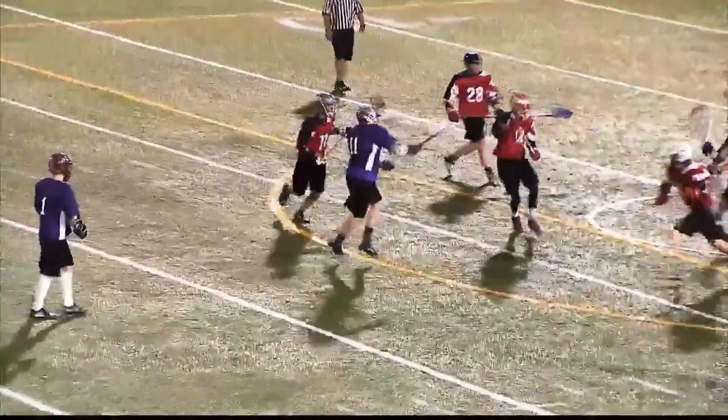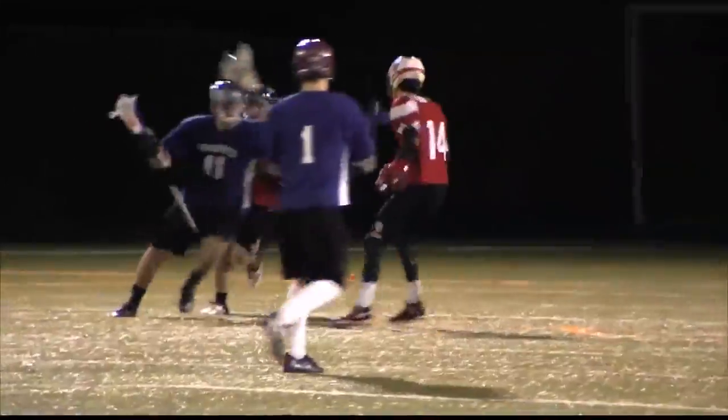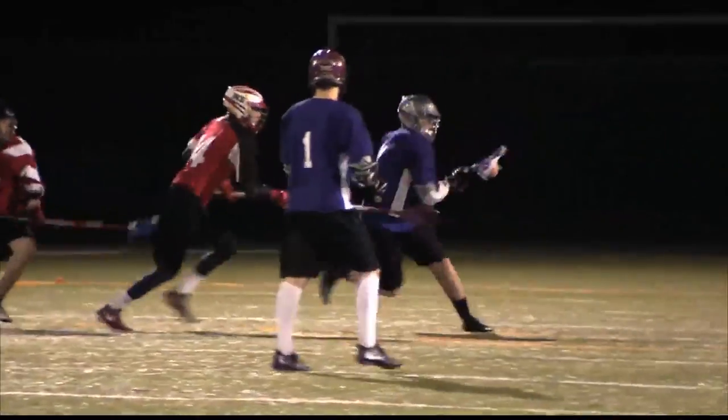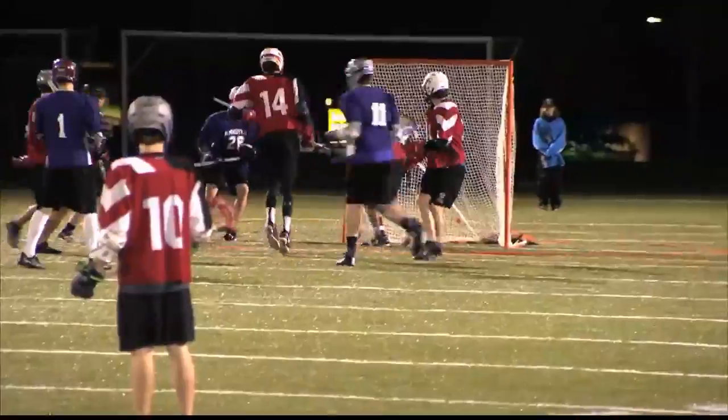Another big body protecting it wide, takes a quick look to see if he's still got it, and fires another low shot. That one beats Hetherington. The Knights are on the board. A great job by Durlign getting that shoulder down, cut himself and shot the bouncer, beating Hetherington.